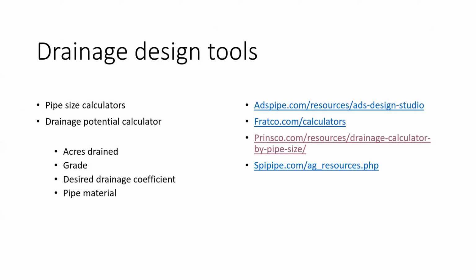If you go look at a lot of the pipe manufacturers, so members of ADMC, they all have a form of these tools on their websites. You can go to them and visit them there. ADS, Fratco, Prinsco, and Springfield Pipe all have these available.